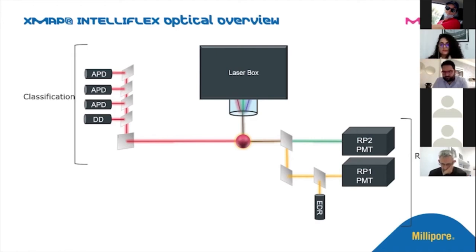So the normal Intelliflex, research use only, and the GRSE. So the GRSE is the dual reporter side eject. Dual reporter means that on the surface of the bead, you will bind your proteins, you will bind your antibodies, but there is a possibility to add another information that can be detected on the surface of the bead by using another detection antibody, a second detection antibody.